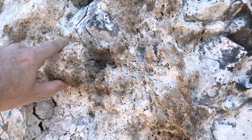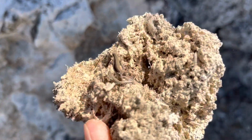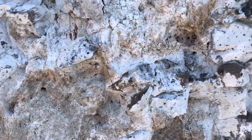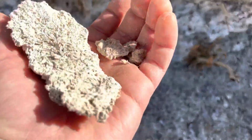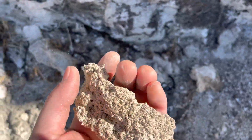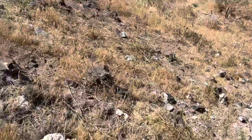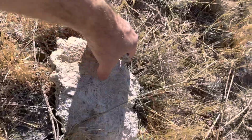Yeah, here's a good little piece. And that one, definitely, you can see some roots in it. So, probably not much mystery here, but I think I'll take these little pieces. It's a good size one here. It's so lightweight. You can hear though it.